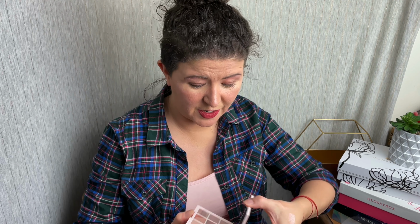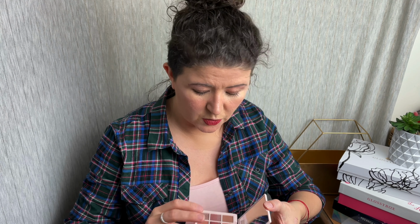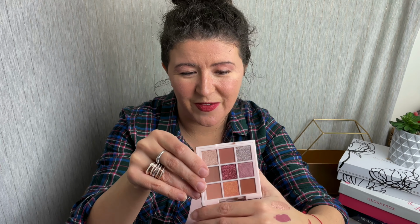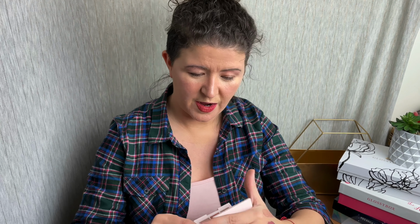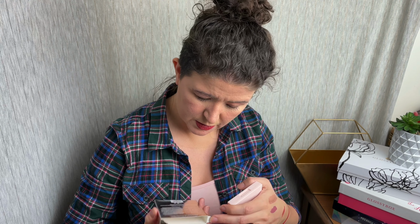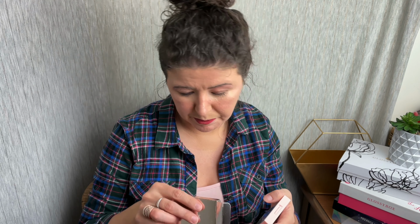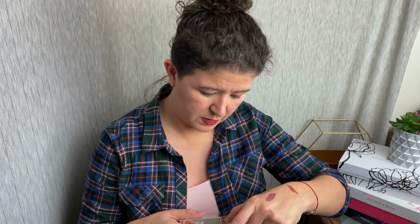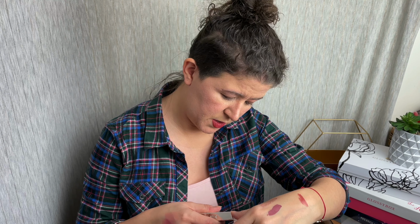I have a lot of Ciate products. So this is, ooh, there's a lot of jewel tones. Actually, it's like February. It has a very February vibe, that Valentine's Day love kind of theme. I don't know the name of this. We'll find out in the box. It doesn't say. Huh. All right, well, there's that. Shimmers and mattes for intensely dazzling shades. Those are really pretty. I kind of want to play with them.